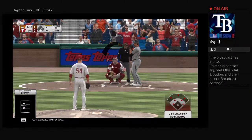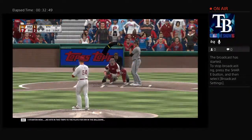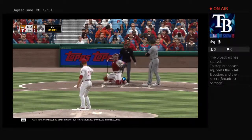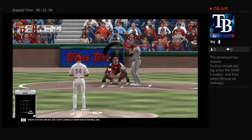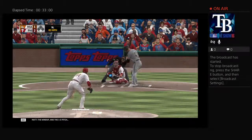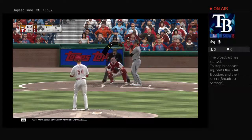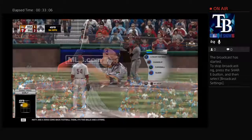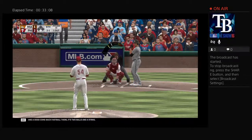Giancarlo Stanton now. No hits in 2 trips to the plate for him in the ballgame. Now a changeup to start him out, but that's looked at down and in for ball 1. The windup and the 1-0 pitch. And the slider stayed low apparently for a ball. And a good comeback fastball there. It's 2 balls and a strike.